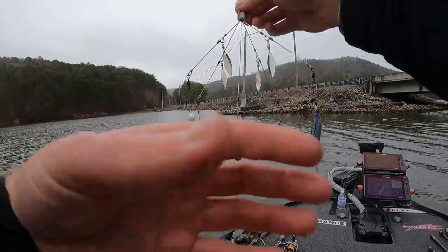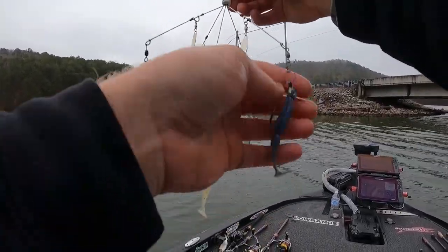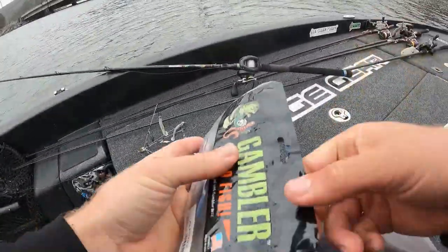But that was a nice fish. That was another good quality fish. Baits look like they're doing all right. Hooks are okay. Let's get back out there, catch another one.